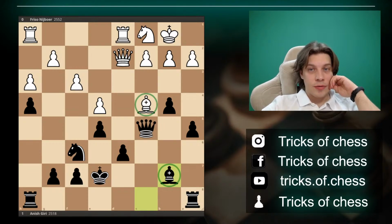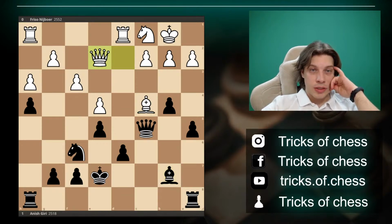So here they have to decide what to play, and it's tough, because if they move the bishop here, you play a4 and trap it. If they move the queen to protect, you just use your other rook, and the bishop has to move anyway.